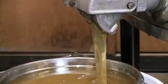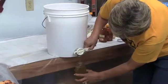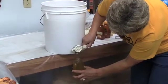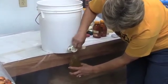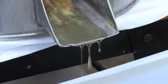Well, honey is judged on several different aspects. The color, each entry has 2 bottles, and comparing the color of the bottles, the clarity is important too, and then how thick they are. What the judge will do is actually tip the bottle upside down and watch how fast the bubble will rise in the jar of honey, and that kind of tells how thick they are.